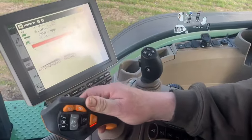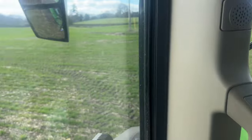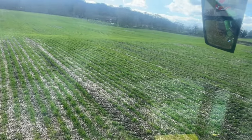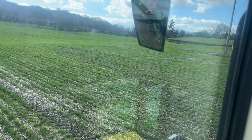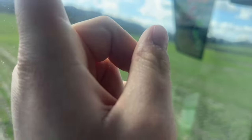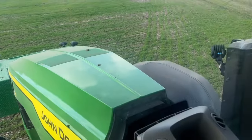So now we've set it up for auto section control. Basically now we can just drive the field and it will turn it on and off whenever we want. It will switch it on, and then when we get to the end where we've already spread, it will turn it back off again.